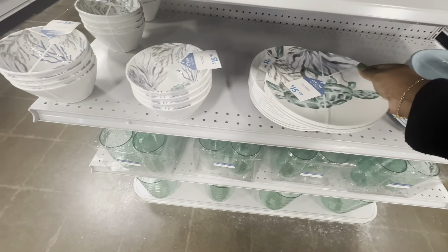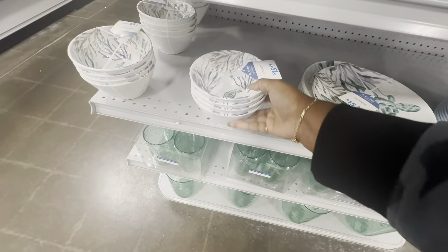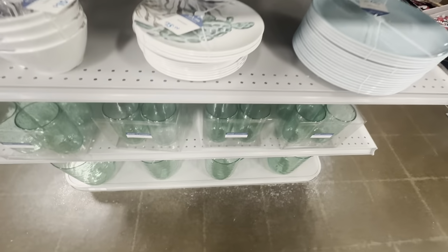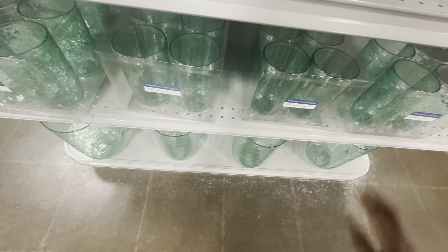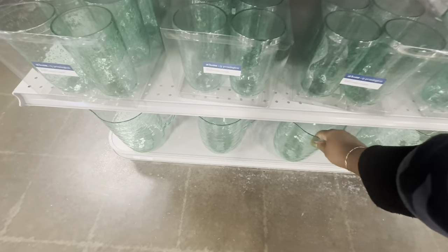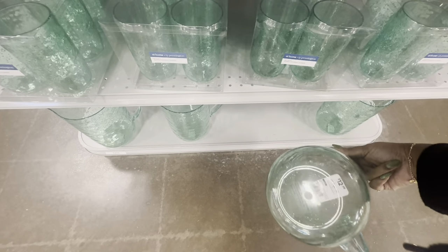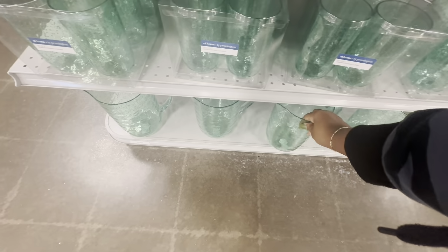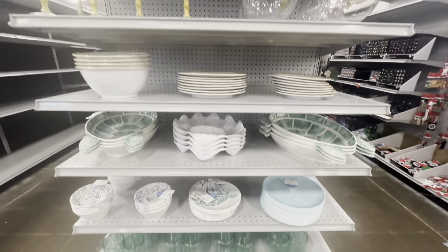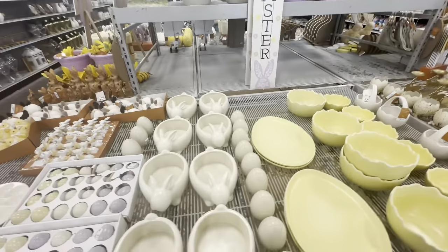The plates here, $15.99. $15.99 for these bowls. You get four of them. And then down here they have the cups to match. Oh, then they have the little pitcher here. This one is $12.99 for that pitcher. So you get the whole little set. It's nice. And they're actually getting ready for Easter.